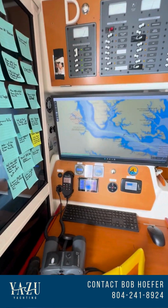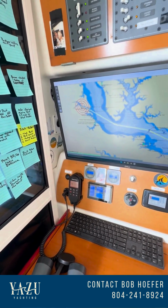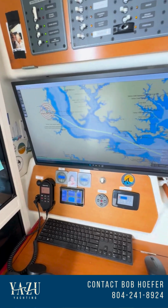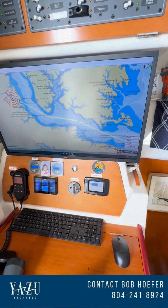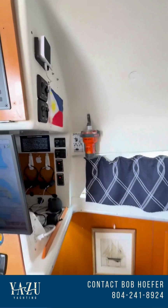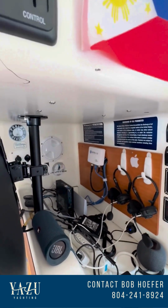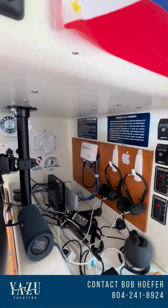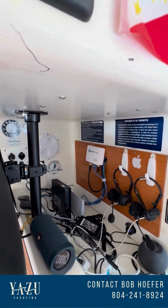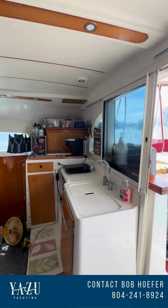Cerbo GX screen, the GX Touch 50, which is the 5-inch. Another handset for the Raymarine Ray 91 radio. The 2 BMV 712s for the starter batteries, air conditioner, and the Fusion black box head control unit. Got your bilge pump, got your EPIRB, PredictWind data hub. There's the PC and the Starlink router. Starlink does run on 52-ish volts, which is actually 48, converting up from 12. We have a Meanwell power supply for it. So we do not run on 120.